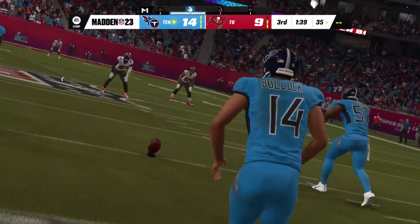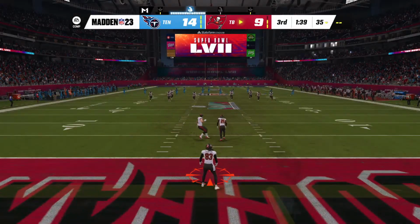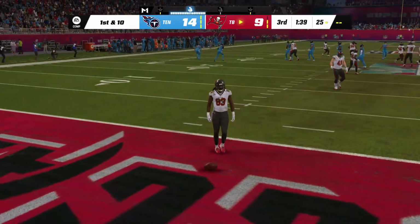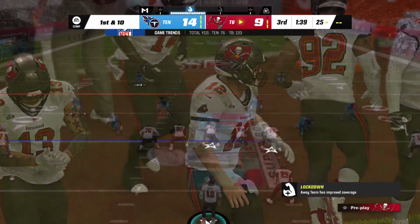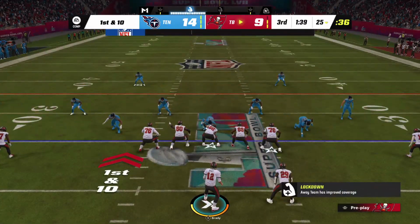Now Bullock will send this one away after the touchdown. And no effort to bring this one out. It's a touchback. The Bucs ready to take over once again. They are looking to make a bit of a 180. They are sputtering right now.